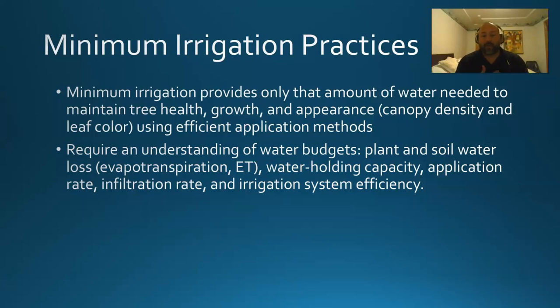We really have to understand water budgets, so understand the idea of plant and soil water loss through evapotranspiration, water holding capacity of our soil, application rates, infiltration rates, irrigation system efficiency, and the effect of our environmental conditions as well.